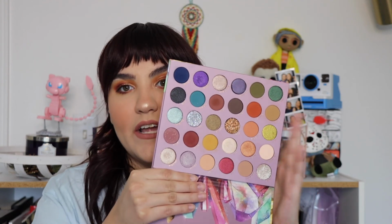I think it is a little pricey, but you do get 30 shades in the palette. So for $39, I guess it's not really that bad. It's just pricey for Colourpop standards because Colourpop is supposed to be really inexpensive, but I guess it just depends on how much you're going to use this palette. I'm going to get a ton of use out of this palette and I really like it. So those are my thoughts. That's all I have to say about this palette.